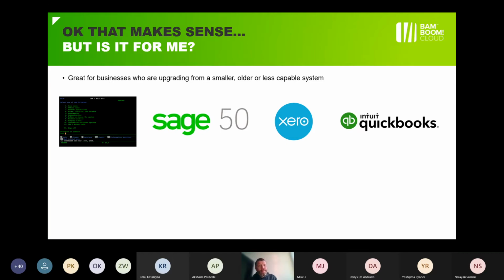Or if you've got a slightly more widespread system like Sage 50, certainly here in the UK, perhaps QuickBooks in the US, MVP is great. Those systems do what they do, and they do it reasonably well. They're a little bit out of date, but they're not particularly complex. Or if you've got a system like Xero, which is a great modern cloud-based system, but it isn't particularly functional if you need to take it into slightly more complex business areas.